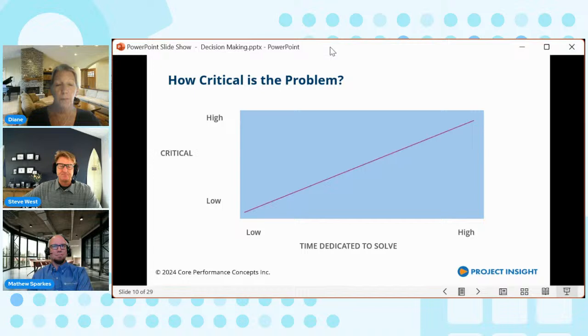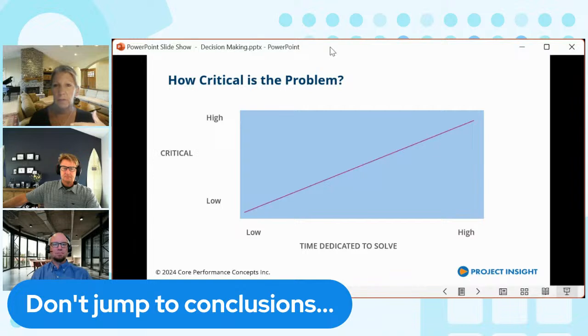So yeah, absolutely. So again, to my point earlier, when a problem or issue arises, don't jump to conclusions as to what the problem is. Kind of step back a tad and say, okay, what's the criticality of it? How is it impacting my project? How much time should I spend on it, versus doing knee-jerk reactions and potentially making a critical mistake.